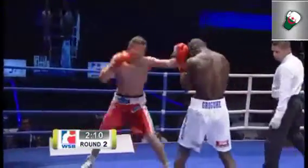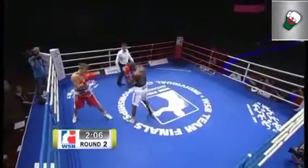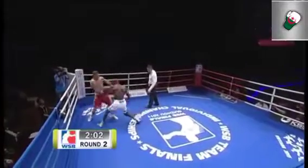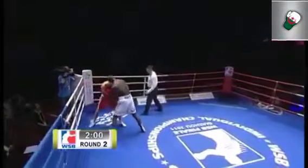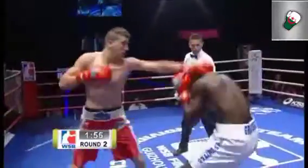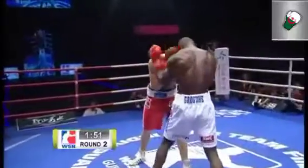Groguhe's corner wanted him to keep pressing forward. Well, he's found a home for that right hand. That right cross works really well. Look at how Benchabla drags that left as he's coming back. He's sloppy on his defense. To tag somebody, a sharpshooter like Groguhe.